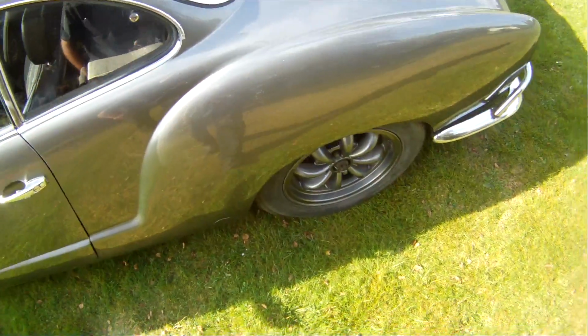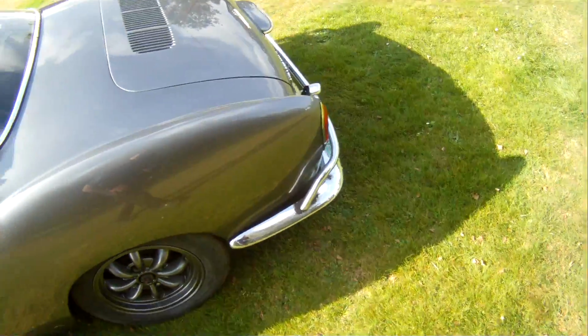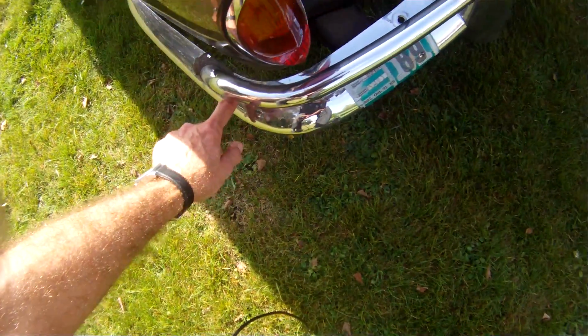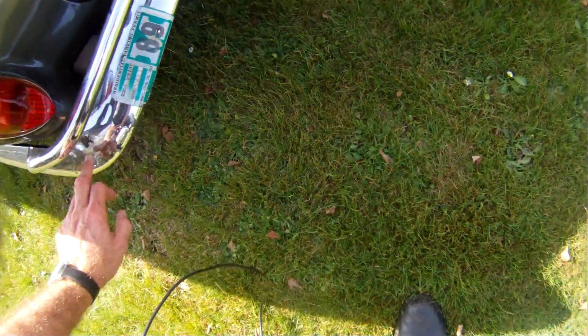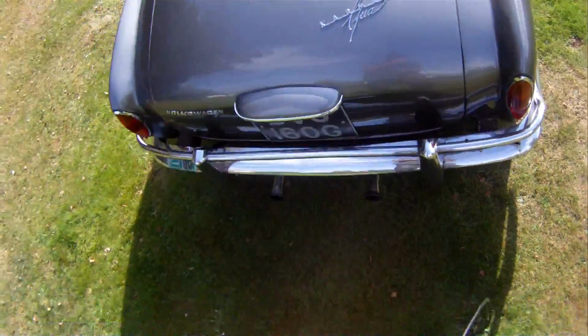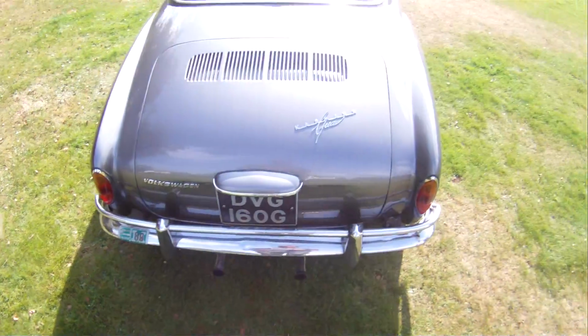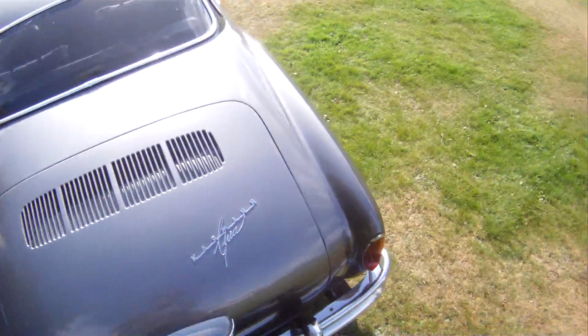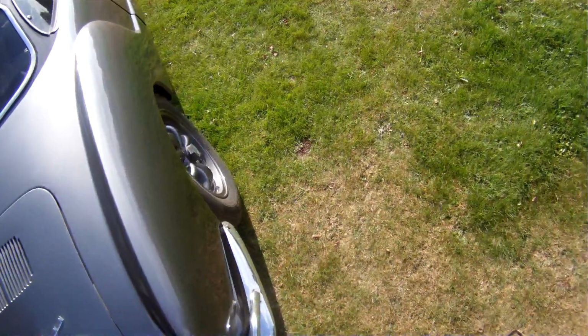Near side rear wing is all very nice. Bumper chrome on the rear bumper again isn't wonderful. We've lost a big section of chrome around the tail rail bit here, and another one there. We've actually got a hole in the rear bumper just there on the offside rear corner, so rear bumper chrome is a bit tired. Around the tail end she's all very nice, boot lid and everything, all good.